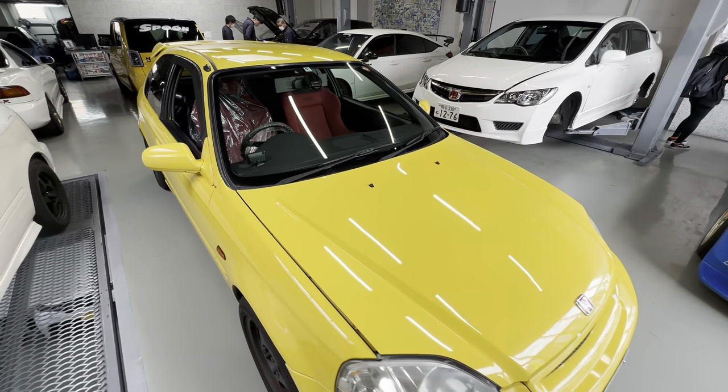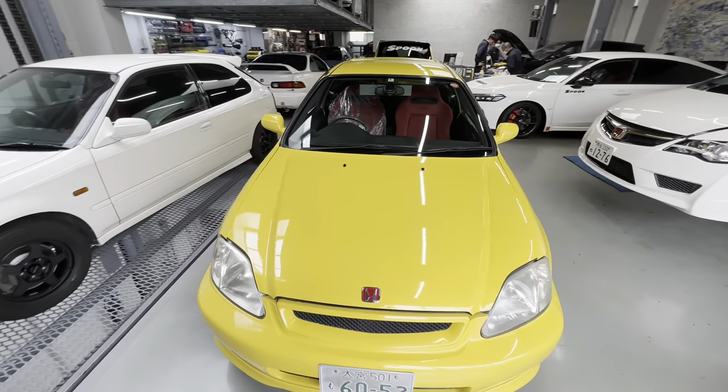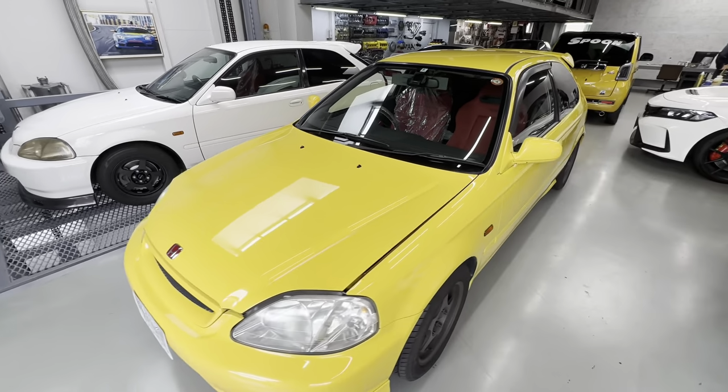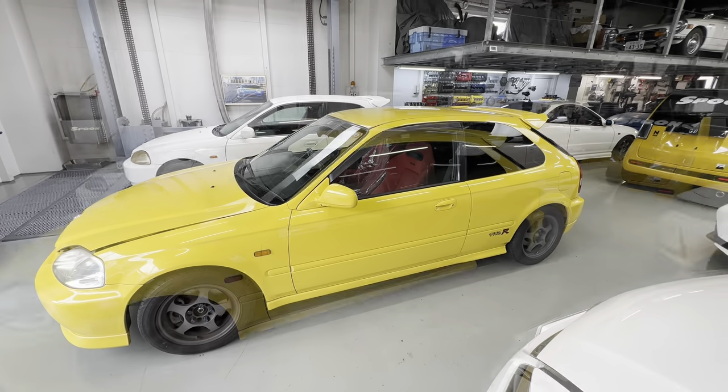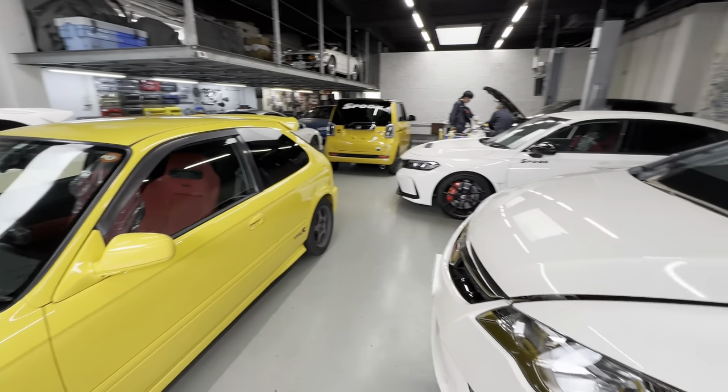I'm not typically a fan of the yellow exterior with the red seats, but for some reason Spoon always makes yellow work with anything. And I think it's just because it's such a well-known color for them to use.